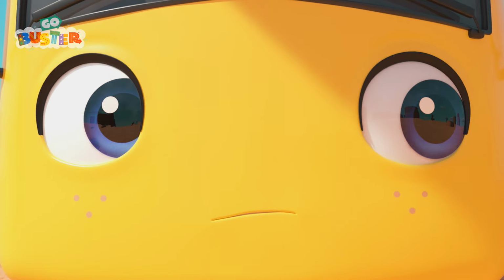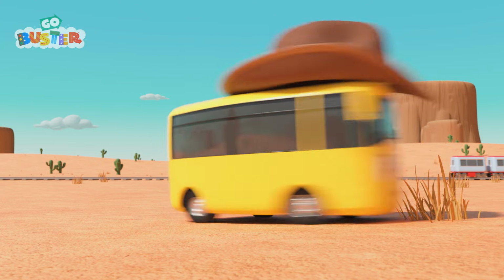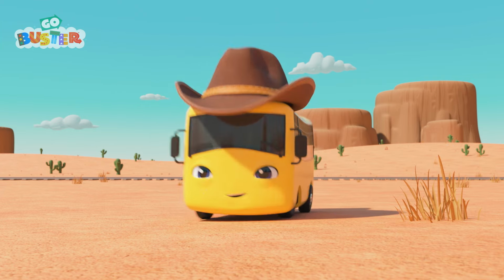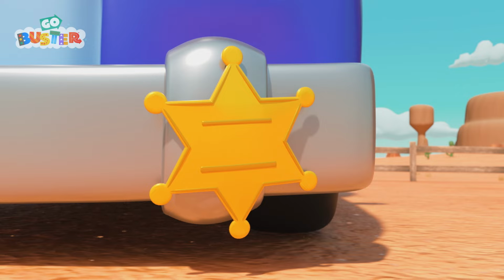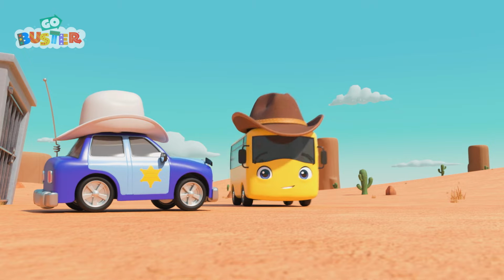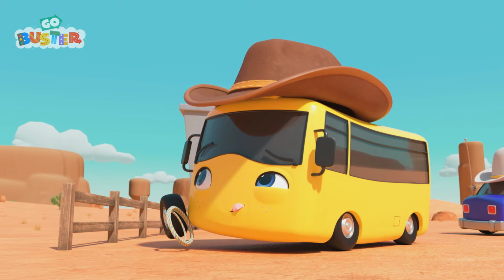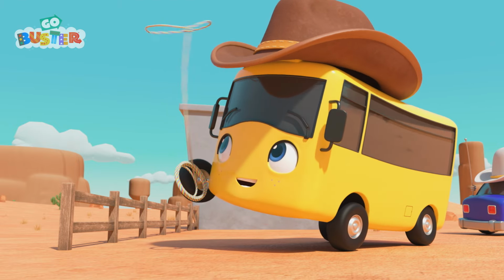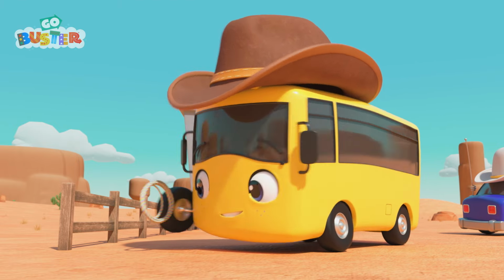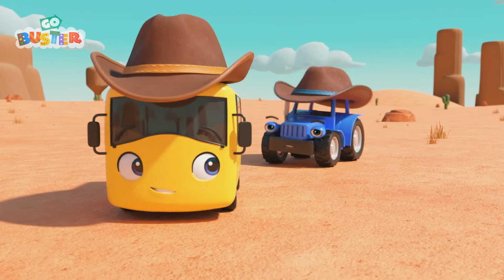Hey there, Buster. Oh, wow, look at that. You're in the Wild West. And check out your cowboy hat. That must be the sheriff with his shiny gold star. Oh, look, a lasso. Great work, Buster. Now you're a proper cowboy. There's Terry. Tip your hat, cowboy, and say hello.